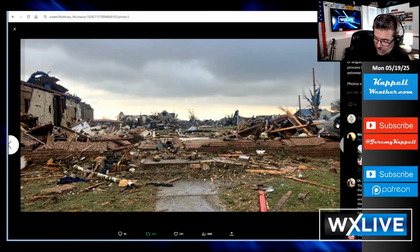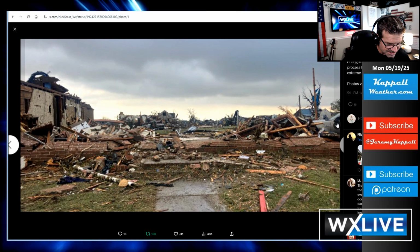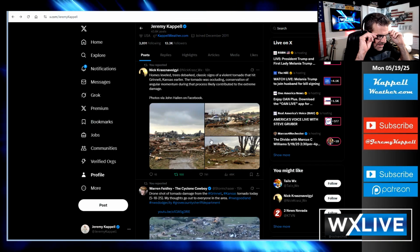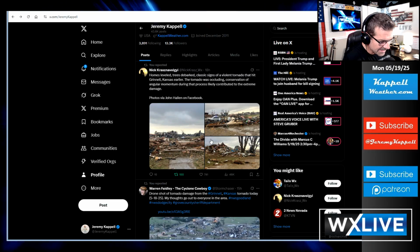Here's another one from Grinnell, Kansas. You can see this well-built structure all the way down to its foundation. Just a mess, but somehow, almost miraculously, no fatalities reported with the storms from last night, so that's good.